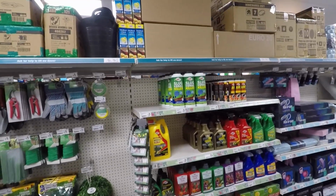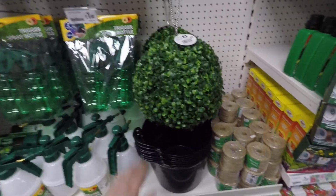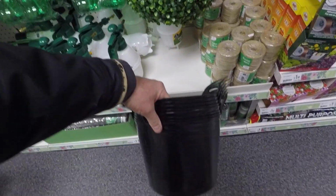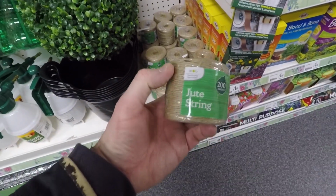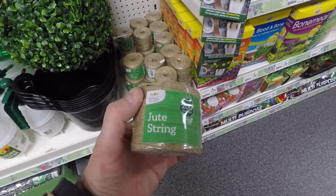Okay, so we're in the gardening section now. This is where things start to get good. Right, okay, so we've got a nice little tub here, look, for £1. That's worthwhile, isn't it, surely? Excellent stuff. We've got some jute twine. You could always use that to start fires, couldn't you? Ruffle it up, you've got yourself some tinder.